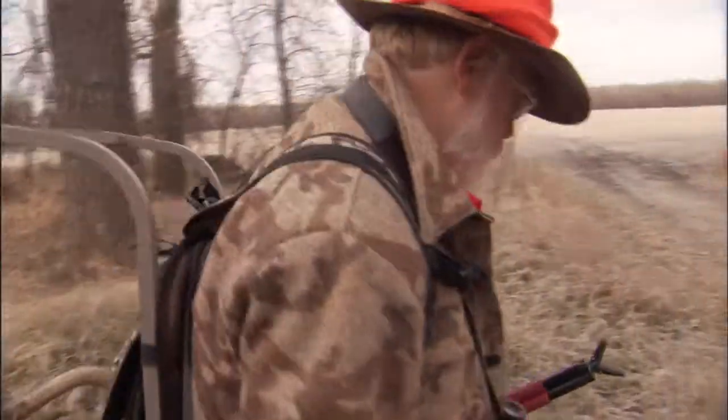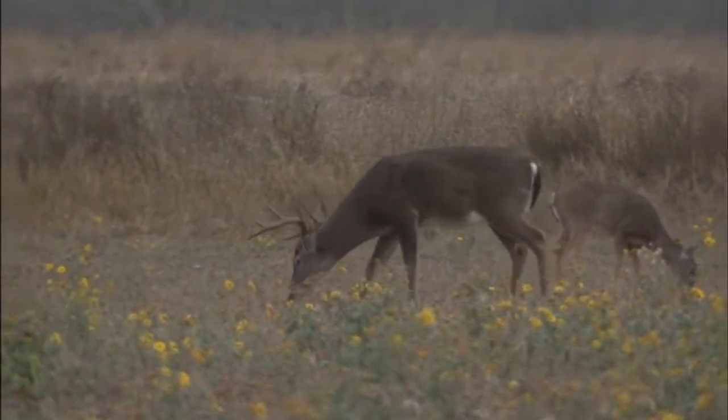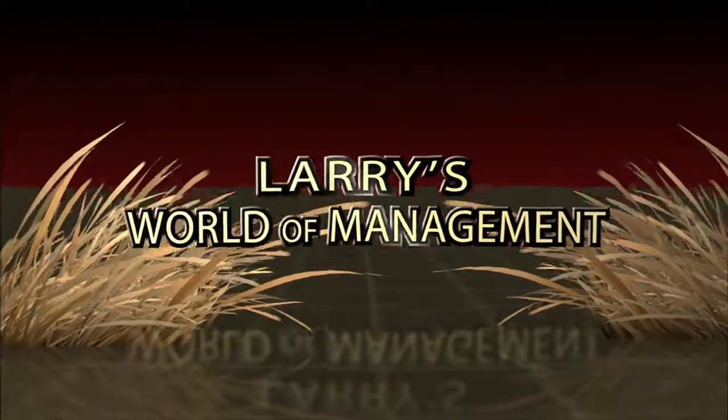South Dakota has great whitetail habitat, but the food sources aren't uniformly distributed or abundant across it. Supplemental feeding can be a solution to that, but as Larry explains, it may take many forms.